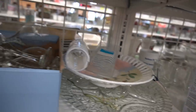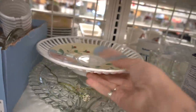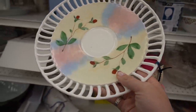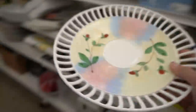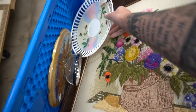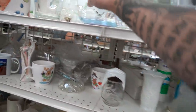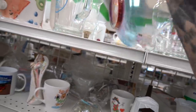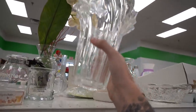Here we've got another, I guess you could say a footed, I don't know if this is necessarily a cake plate because it's more of a console bowl or dish. $6.99, which is a little steep, but it is hand-painted. It has the reticulated edge. It's a nice piece, and so I'm willing to pay $6.99 for that. I noticed this bowl. I've come across this a lot. I'm not actually sure who makes this, but it's kind of a flashed applied glass. I think that might be Mikasa.